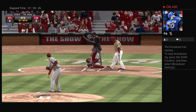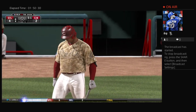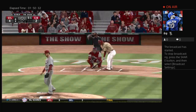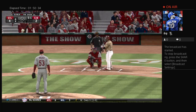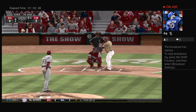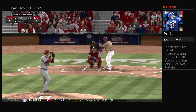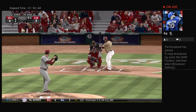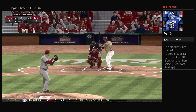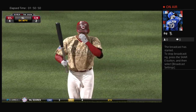In there, 0-1. And here's where you don't need to be an RBI guy. You don't need to be a home run guy. You have to be a leadoff guy. Just get on base somehow to give that tying run on deck a shot. Slider taken here, 1 ball, 1 strike.